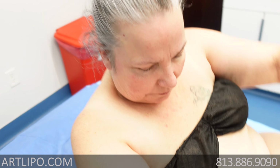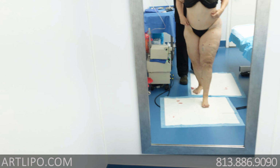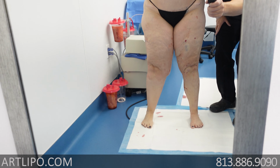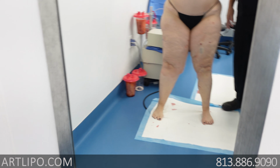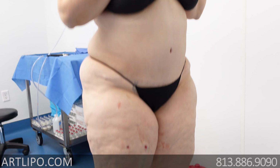Sure. Okay. Come on, and we'll step right up here in front of the mirror. Oh my God. Oh. Okay. I can't believe how different it looks. Okay. So as you can see on the left side, which does not have any tumescent fluid or anything in it, it's just very thick around the knees. All right, and that was one of the things that bothered you, right, Susan? Oh yes, very much so. I can't wear anything that shows my knees.